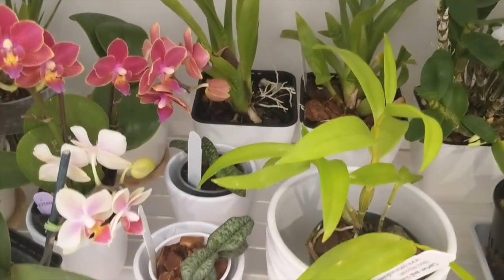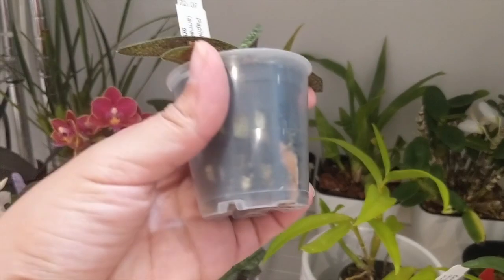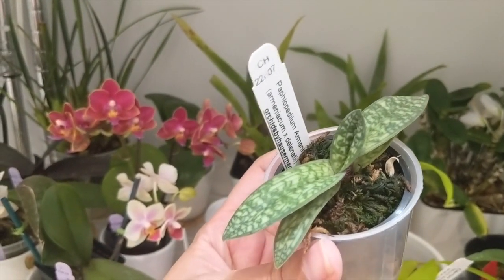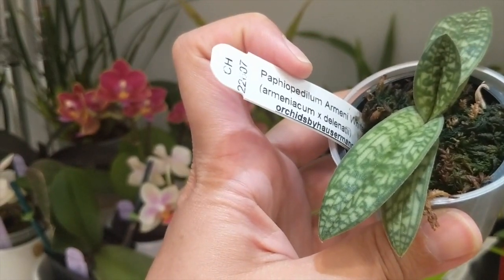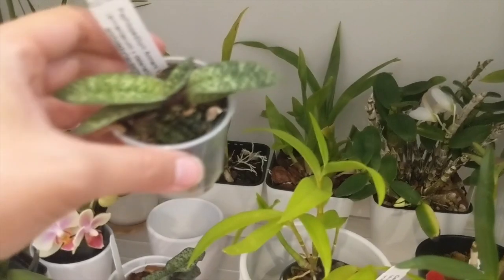Really happy to see my Paphiopedilum. I will show you right now. So check it out. It's got a root pushing out. So this one is Paph Armeni, Paphiopedilum Armeni White. So that's a good sign. It's liking the setup.